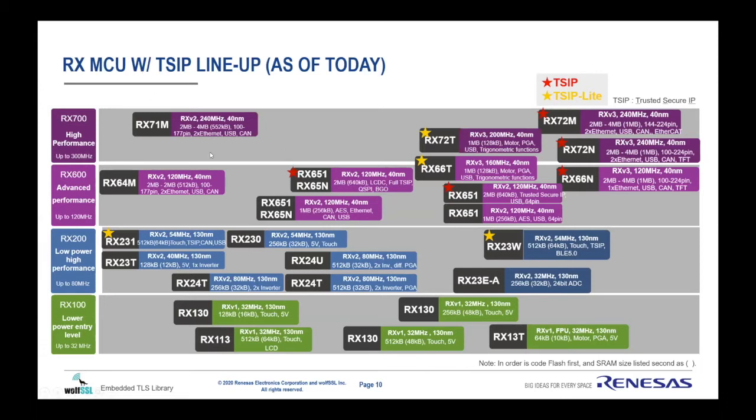As you can see from this slide, there are two types of security, TSIP and TSIP Lite. This depends on which RX device is used. For example, RX700 and 600 support the full TSIP, and the RX200 devices support TSIP Lite. I will share more detail about TSIP and TSIP Lite in a later slide.